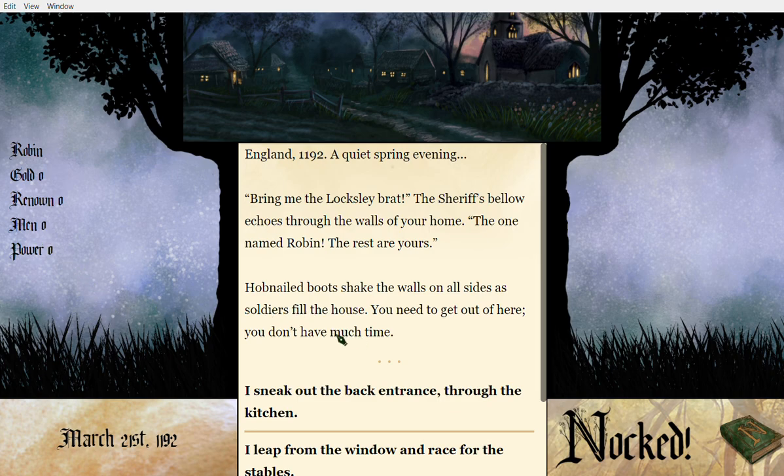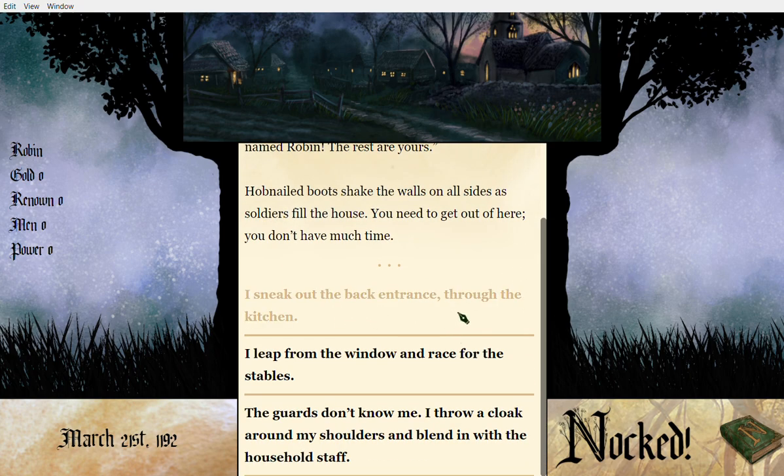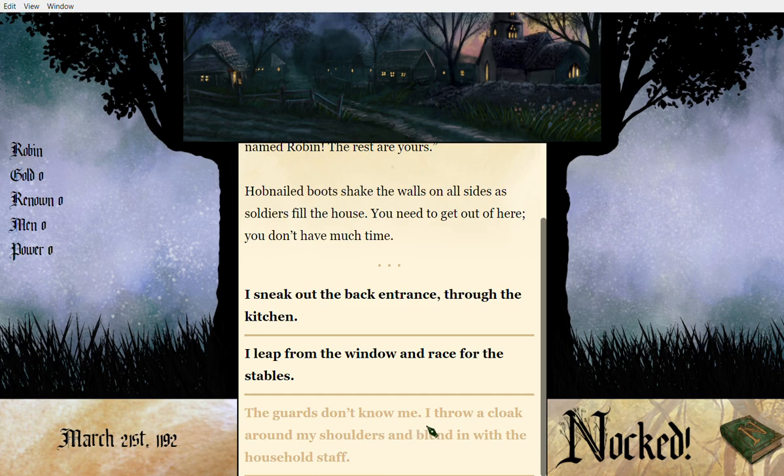Okay. So bring me the Locksley brat, the sheriff's bellow echoes through the walls of your home. The one named Robin, the rest are yours. Hobnailed boots shake the walls on all sides as soldiers fill the house. You need to get out of here and you don't have much time. Alright, so I sneak out the back entrance, leap from the window, race for the stables. Through the kitchen. The guards don't know me, I throw a cloak around my shoulders and blend in with the household staff.